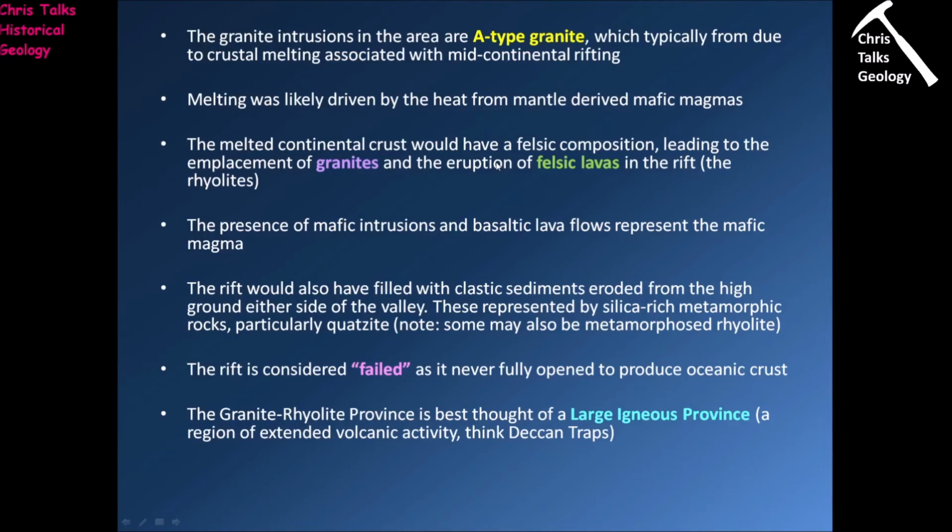Most of this magma gets stuck in the crust where it crystallizes to form granites. Some of it makes it to the surface where it's erupted by volcanoes and forms the rock rhyolite. And then on top of that, we also have the emplacement of some mafic plutonic igneous rocks and some mafic volcanic rocks due to the movement of some of this mafic magma through the crust. So you can see that what we have here is a reasonable explanation as to what we're seeing.